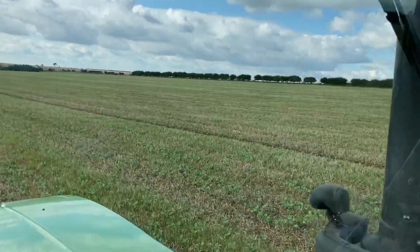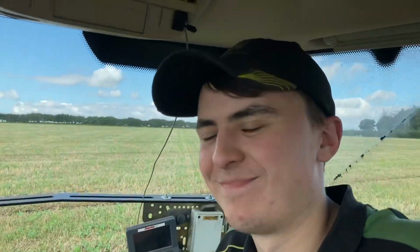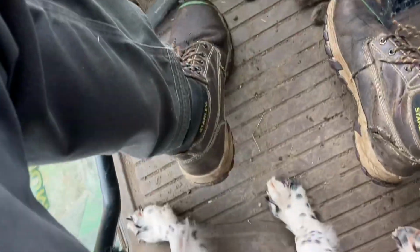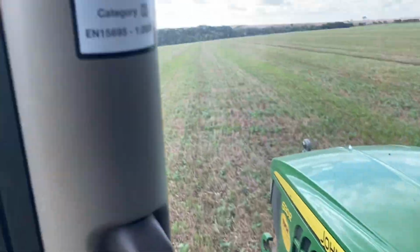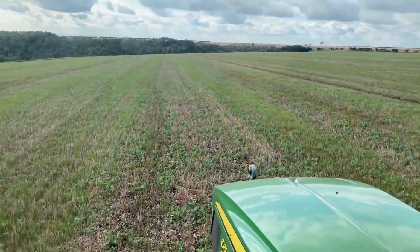Hey up everybody, it's the 15th of September and there's Sam here, me, and Chops is here, and we're just putting some compost on some oilseed rape.